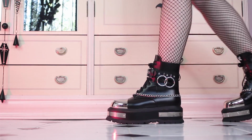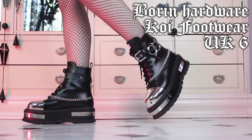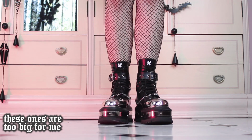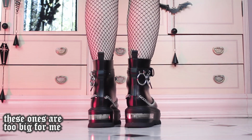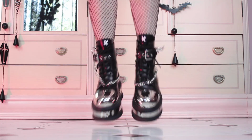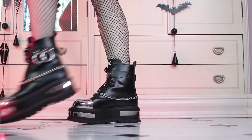These next ones are from Koi Footwear, which is a UK brand. I'm always confused with their sizes because they don't seem to match exactly European or American ones, and they're always like in between. And I got them in a size 6 and they are extremely big for me, as you can probably see, but I love them anyway.